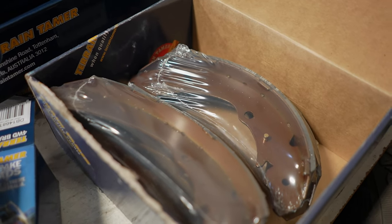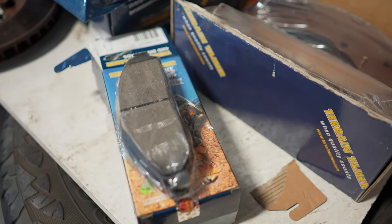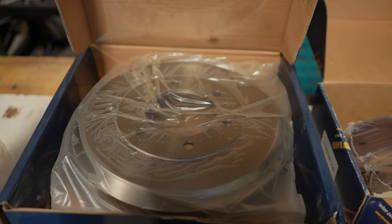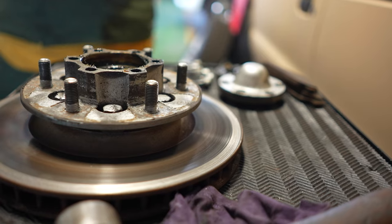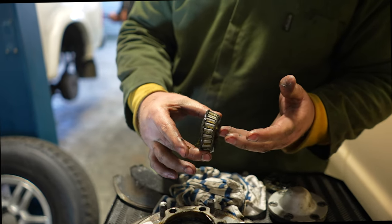So we've got new shoes here for the rear drum brakes. New brake pads for the front brakes. Oh, these are the drums, rotors, brake lines with an extension for a vehicle lift.